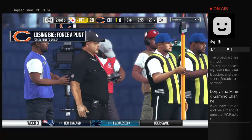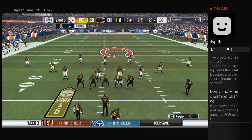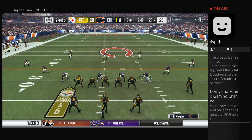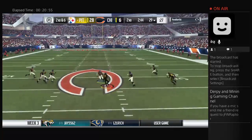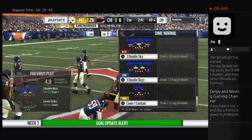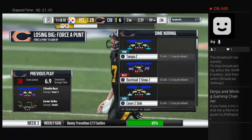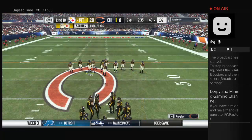Adrian Amos up to make the tackle. See if they stay on the ground for 2nd down. Now Roethlisberger to throw on 2nd down. Over the middle, here to Coates. And getting this just shy of midfield, they'll spot it at the 49. And with that completion, he's now north of 200 yards here in the first half.